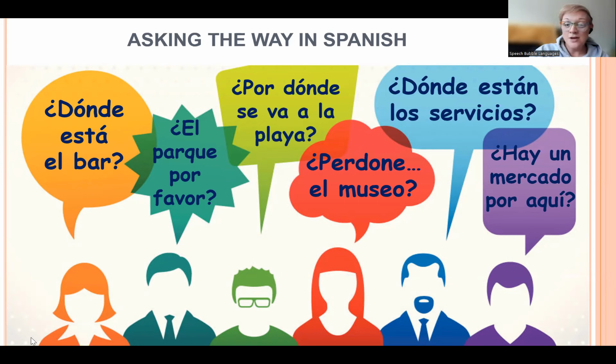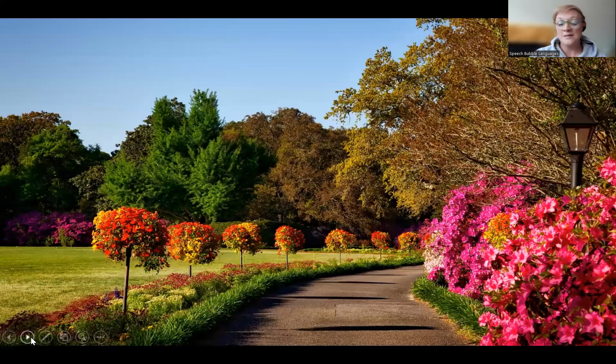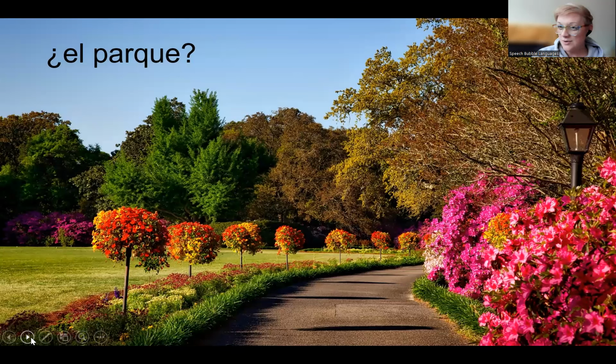Lots of different ways that you can ask for directions in the town in Spanish. So we're on the hunt for this place. What's the name of this place in Spanish? It's El Parque. Now, using those different ways I taught you to ask for directions, hit pause here and ask for those directions out loud. Try two or three different ways.